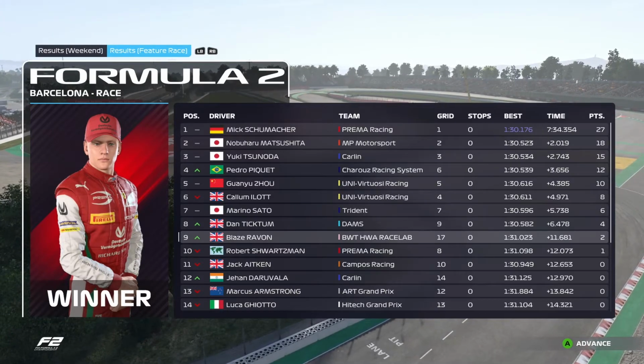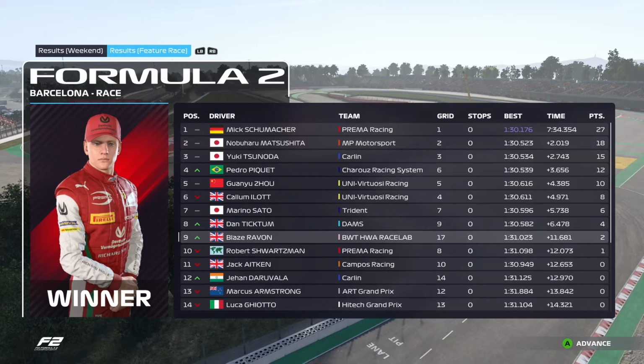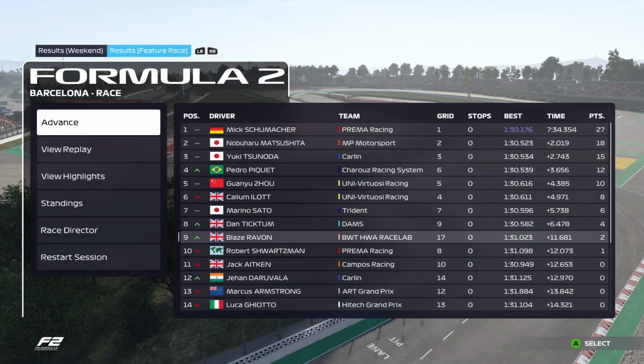And now, Davide Valsecchi, let me ask you, who is your driver of the day? They fought so hard and had incredible pace at times, so I don't think anyone did a better job today. And now a look at the team standings. Prema extend their lead at the top of the championship.